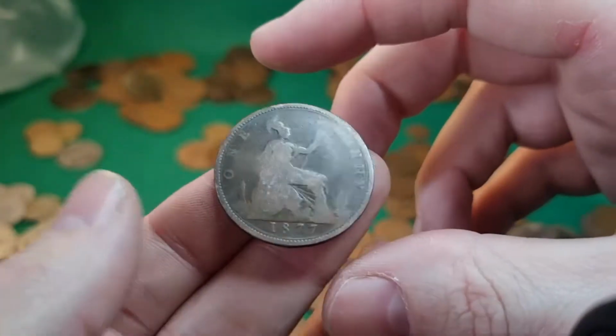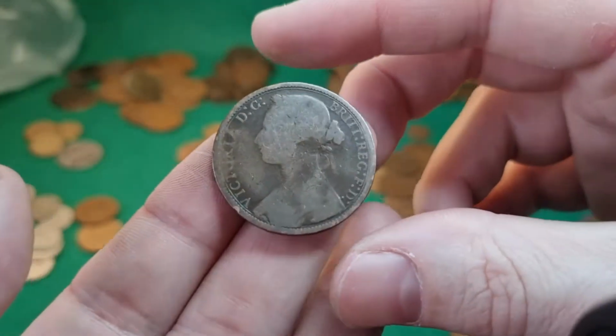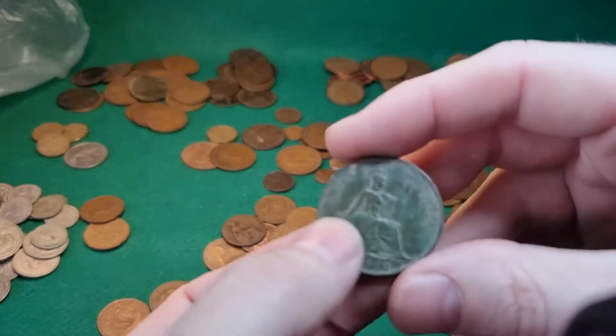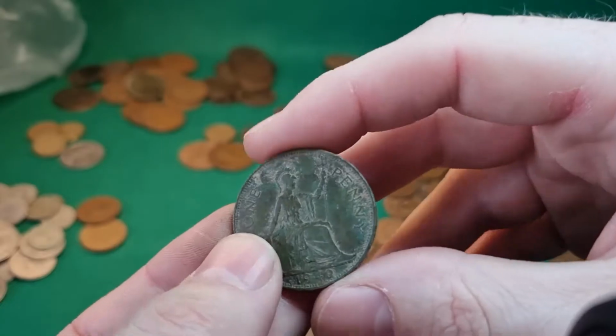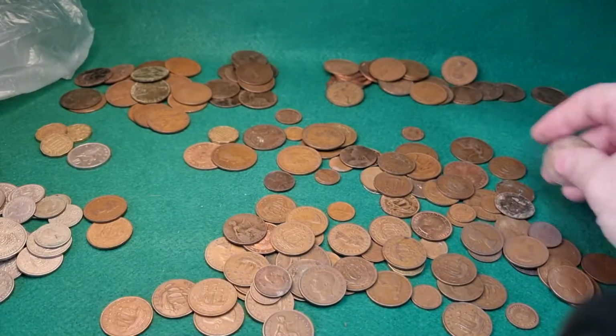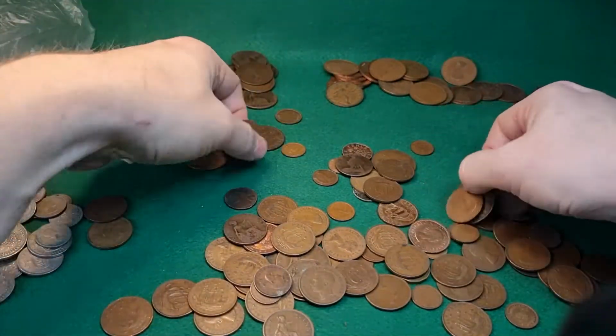1877. Nice clear date. Don't actually have an album going back that far yet, so that may be a purchase for the future. 1940. Let's gather up these pennies that's remaining.